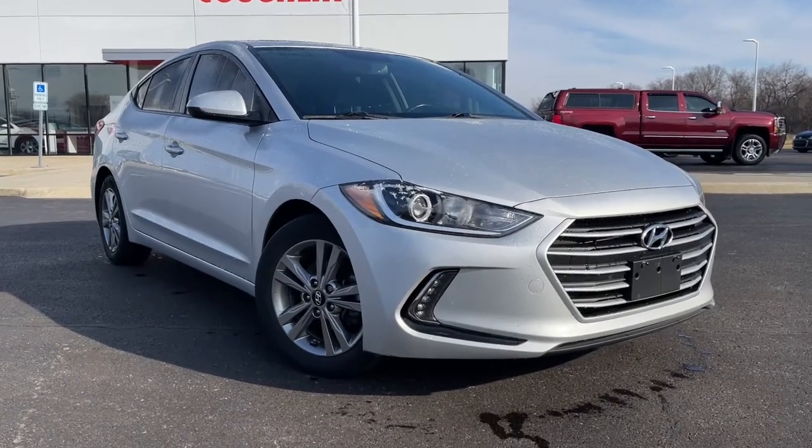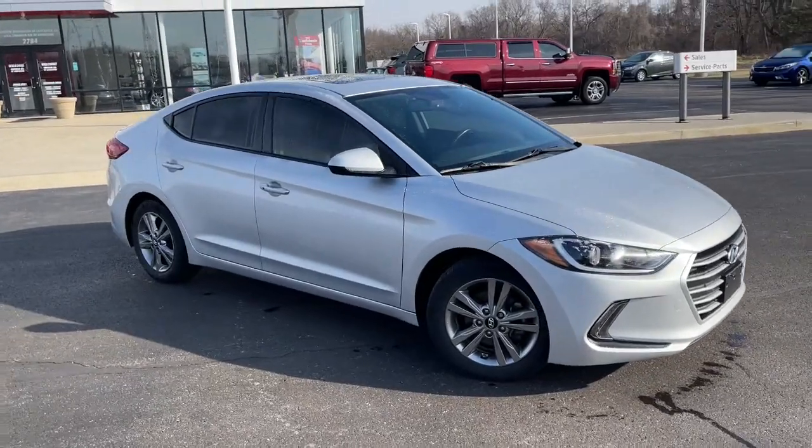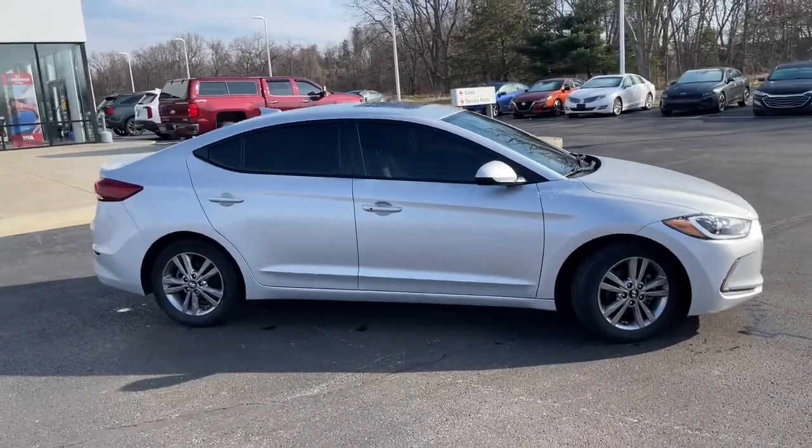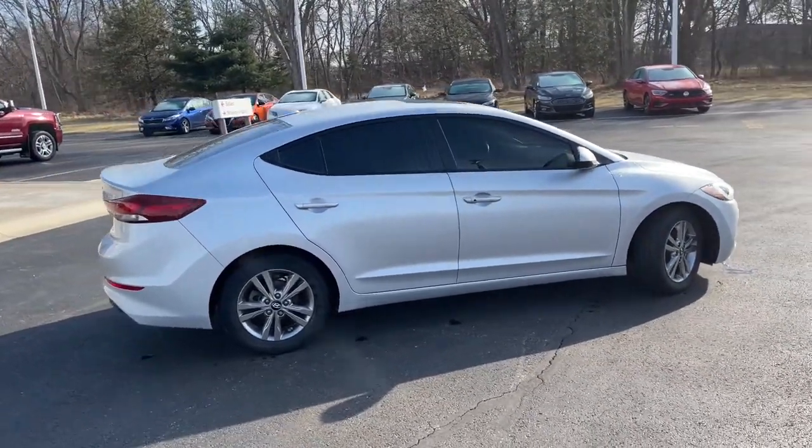Picture yourself in the 2018 Hyundai Elantra. With less than 50,000 miles on the odometer, this vehicle provides excellent value. Make a fresh start every day in this modern tech-savvy Elantra.